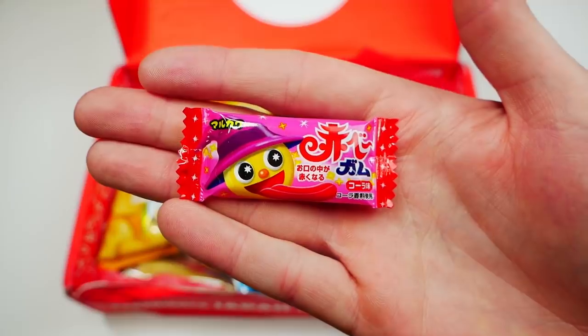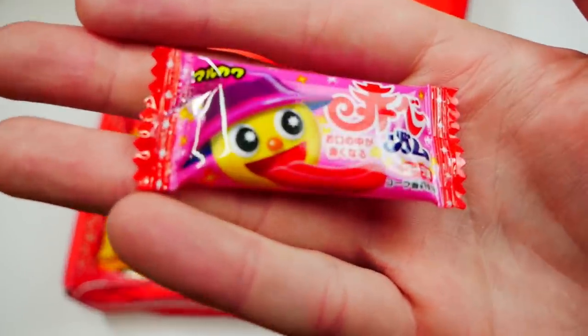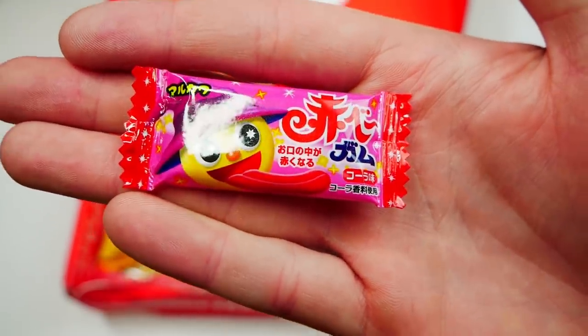Next is Akabi Gum. Watch this gum magically transform your tongue to a bright red color in minutes. Ooh, so I guess like that dude, you're gonna have a bright red tongue.